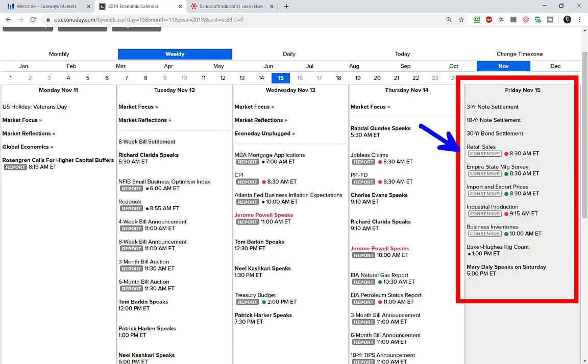Then big news tomorrow morning. Retail sales at 8:30, industrial production at 9:15. We've got Mary Daly on Saturday, so nothing there for tomorrow afternoon. But as you can see, we've got some big news reports tomorrow. Retail sales is always a big one at 8:30. And, of course, industrial production.